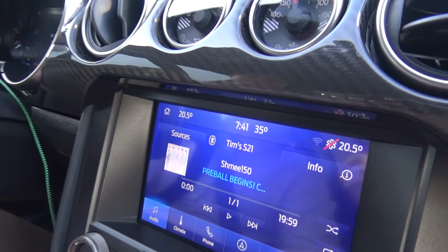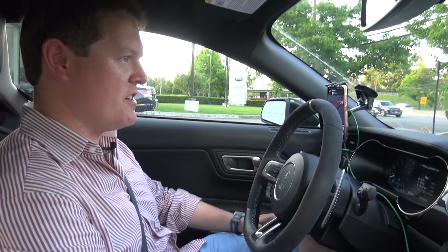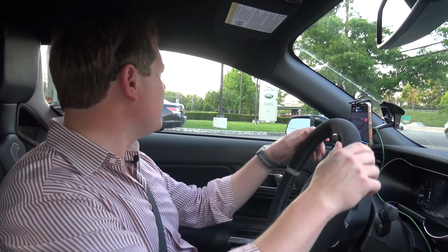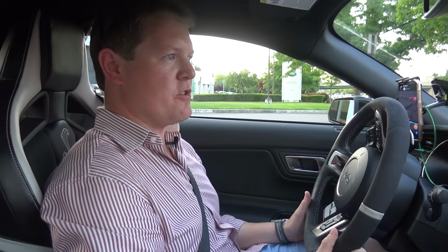Even though it's actually gone 7:30, it is still ridiculously warm. 7:41 in the evening, 35 degrees, that's Celsius, so that's somewhere in the 90s in Fahrenheit. This was a hot day, so the aircon is blasting, but let us make our way. It says just under an hour this evening, which is a very welcome surprise after how long it took to get across the George Washington Bridge.